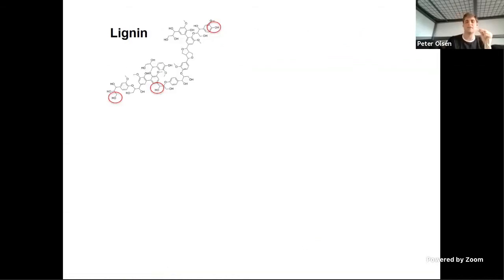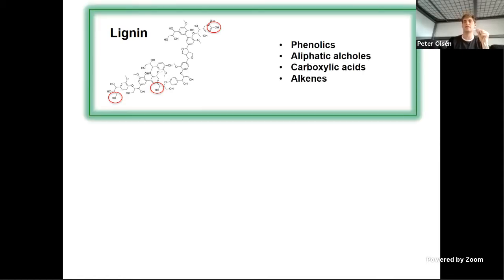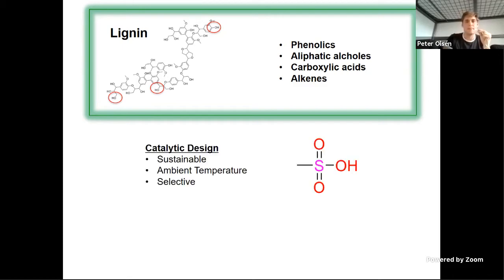So, try to build something new. Looking at lignin, these are the functional groups we will work with. We have the phenolics, aliphatic alcohol, carboxylic acids, and alkenes. And in this case, we have the OH group that can initiate ring opening polymerization. We thought very long and hard on how to address this problem. Obviously, we want to create materials that have a high lignin content, which means that we should design the branch in such a way that we have functionality. We should also try to find a catalytic system that is sustainable, can work at ambient temperature, and hopefully is quite selective. Along those lines, we selected methanesulfonic acid as the catalytic system.